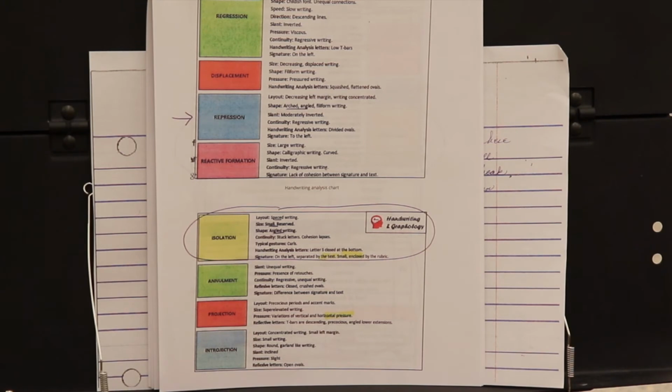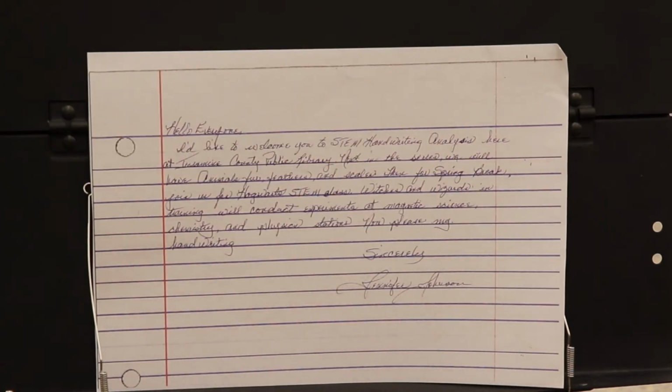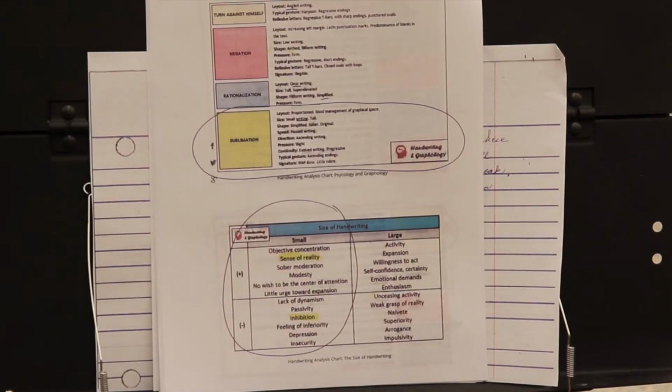So, two things about her. She shows repression and isolation. And that's just me looking at the layout and shape and slant and continuity of her handwriting. Also her signature. Lastly, she shows sublimation. Same thing, I just look at the layout, size, shape, speed, duration, pressure.